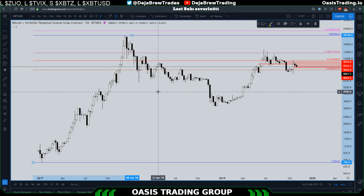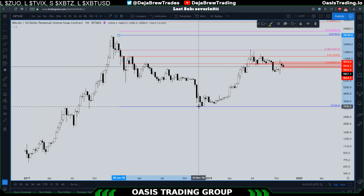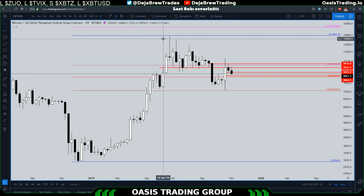So this started bouncing. It wicked pretty heavily down, but it started bouncing around that 618. You had a pretty massive wick, but your body started to bounce around the 618, okay? So let's pull this to our recent range and see, where did we start to bounce? We started to bounce around our 618, okay? And then we popped back up and we failed around our 382.